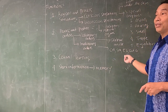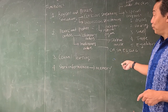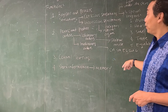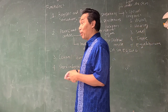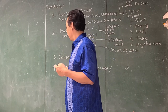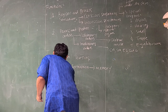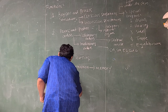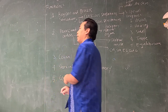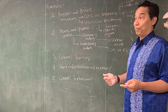So your memory is actually stored in the brain. So the brain has a special place to store the memory. For example, somebody has an accident, sometimes they lose their memory, right? If that brain is affected. The last one, the brain also will control our behavior. So our behavior will be controlled by the brain.